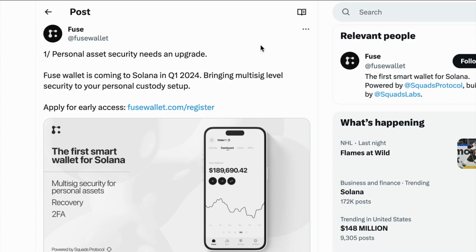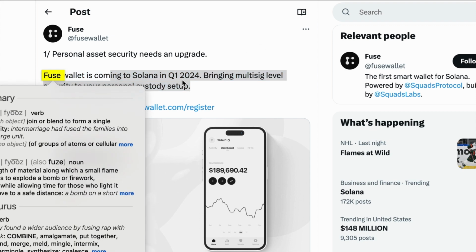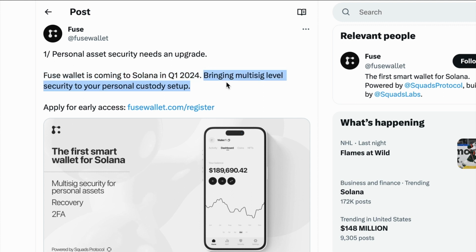Next, we have Fuse. Fuse is a new wallet, and they're saying that they're the first smart contract wallet on Solana. And so it's coming in Q1 of 2024, and they are bringing multi-sig level security for personal use. And it has multi-sig security, it has recovery, it has two-factor authentication. Smart contract wallets have been a huge deal in the Ethereum space for quite a few years. And now seeing one come to Solana is very, very exciting.